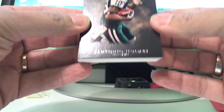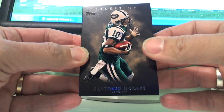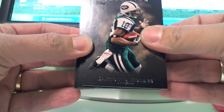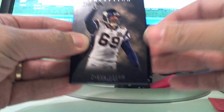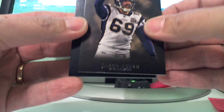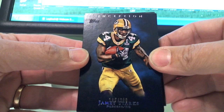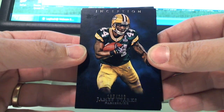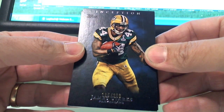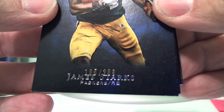First card, Santonio Holmes, the Jets. Jared Allen, Vikings. James Starks, Packers. It's 185 to 209. See if you can see that. 185 to 209.